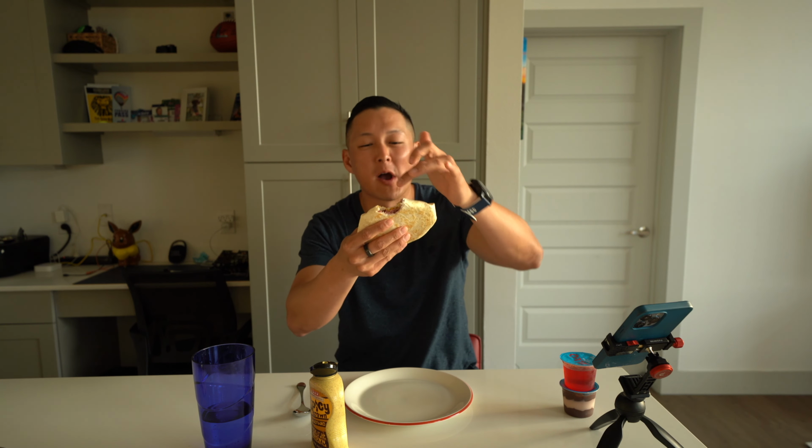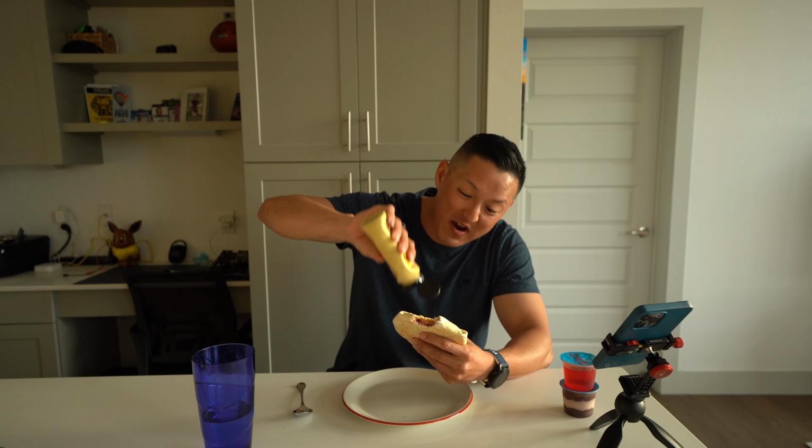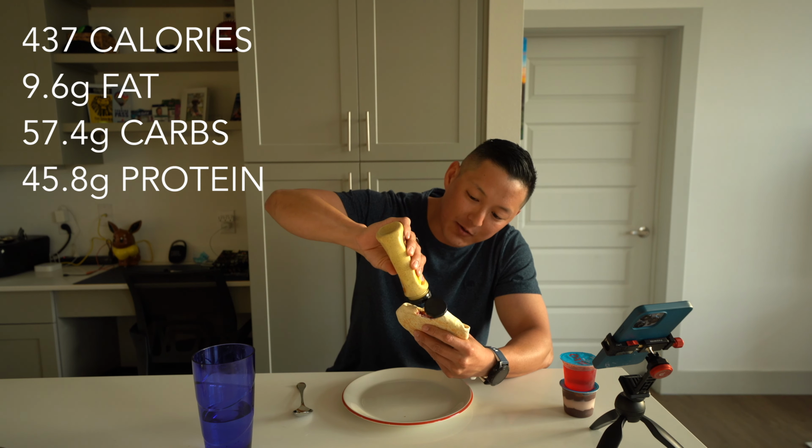So you get that kind of pastrami, like I said, the cheese, it all comes together really nicely. Definitely one of my favorites, and really low calorie, 277. You really can't go wrong there.